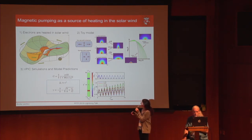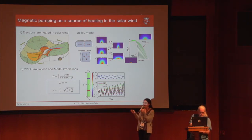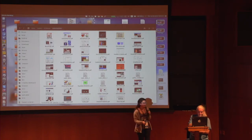A lot of the models are turbulent, and as opposed to those models, our model has energy injection at the highest scales, so we bypass the cascade. If you want to talk about the solar wind, let me know.